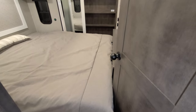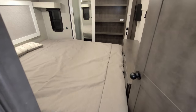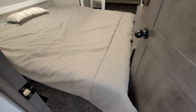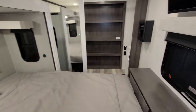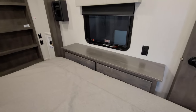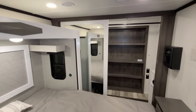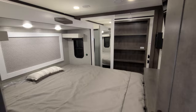And I kept the door open for two reasons. One, for video purposes, but also it just makes it easier to get in here when you do close up the slide. Otherwise, the door, being that the bed comes in so far, doesn't fully open properly when the slide out is closed. So I prop it back. This allows me to get in here. I can pretty much do everything except get to my dresser when it's closed. So I could come in here, take a nap at a rest area. I could get into my closet if I needed to. And it's just a lot easier to do with the door propped open.